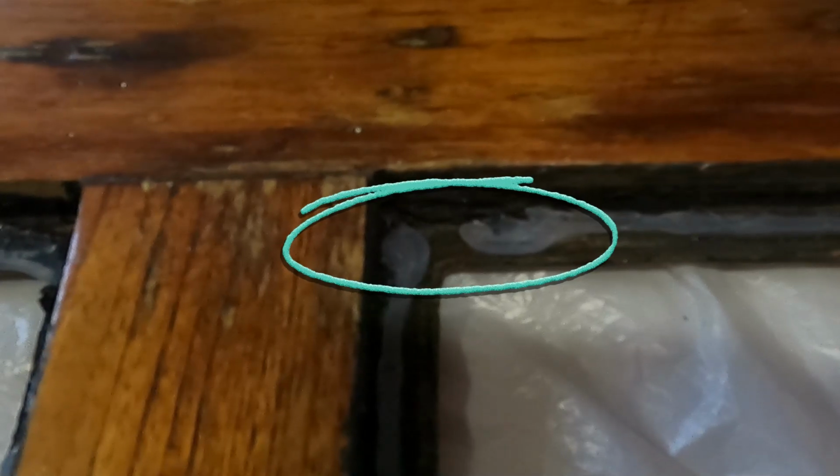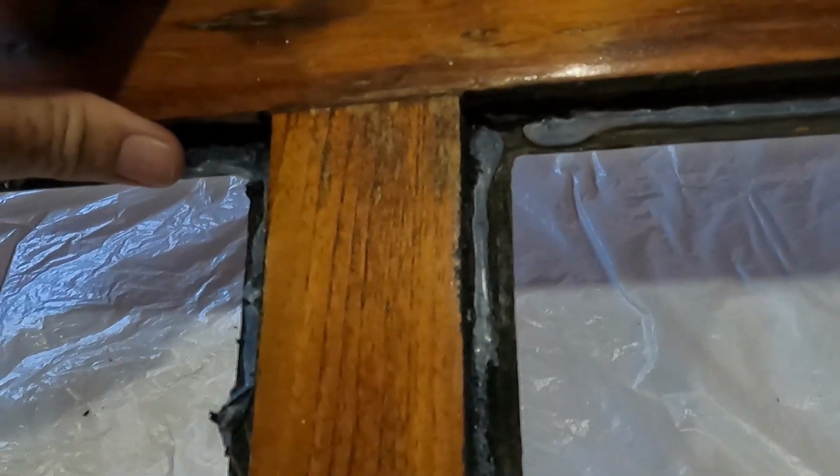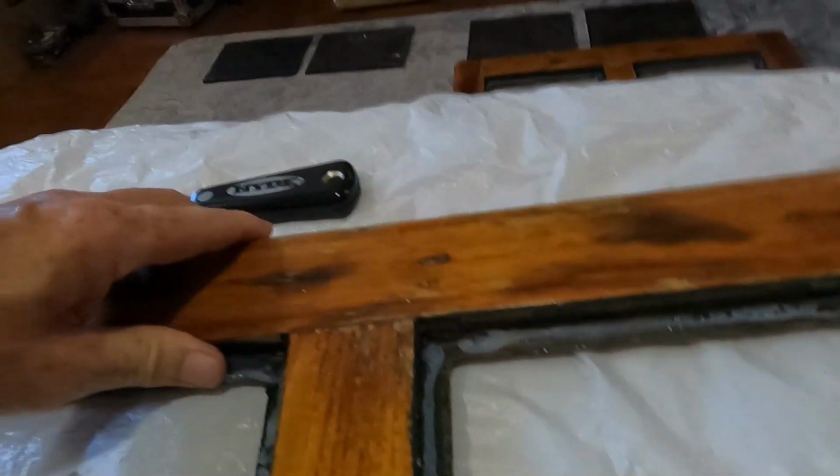Secondly, as you see here, he didn't even cover 100% of the surface. He's got this gap here. He just kind of squigglies it around. You can tell his whole intent was just to hold the glass in place. I explained to him what these covers are for and that they need to be as waterproof as possible. I don't think he even tried.